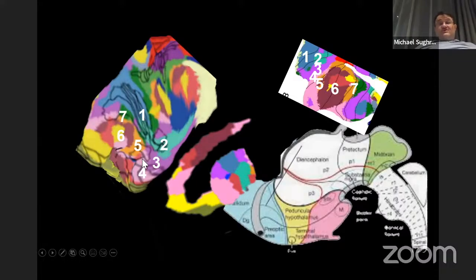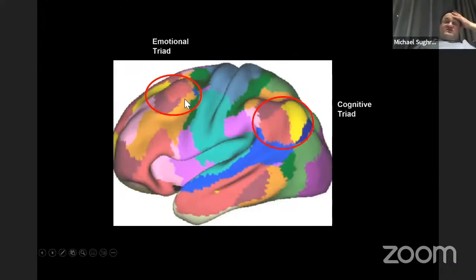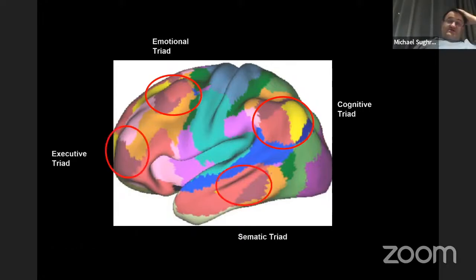It's tracing this one. Now remember, in macaques, that second triad is the frontal pole. Now, if you look, there's the cognitive triad, and there's the emotional triad. Macaques don't have much of a cognitive triad. They have a full emotional triad. This is the frontal pole in macaques. These two are new, okay? That triad in the front only exists in humans.